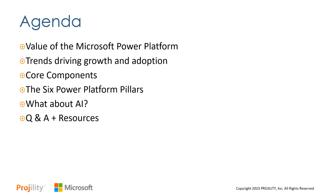We'll talk about the different components and then start to break it up into the 6 pillars of the Microsoft Power Platform in terms of the business impact it can have on your organization.